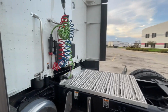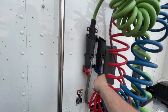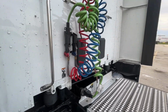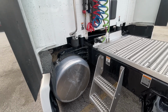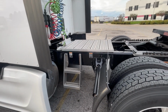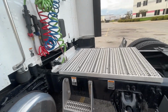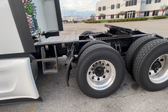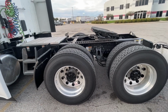Around this side, these are our glad hands. We hook this up to the trailer, and that's what supplies air for the air brakes. This supplies power. I believe these are dual 100 gallon tanks. I'm pretty sure they're 100s. Eventually I would like to replace these steps with a step box for tool storage and whatnot. We got 295/75R22.5 tires.